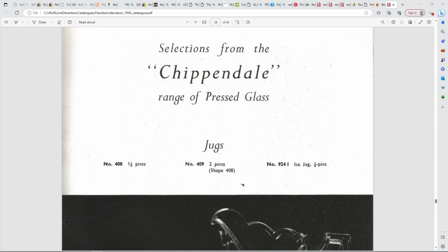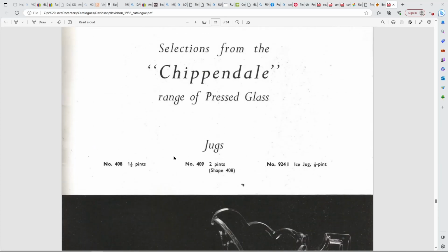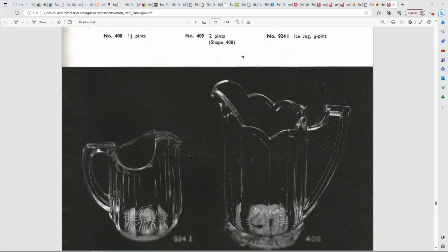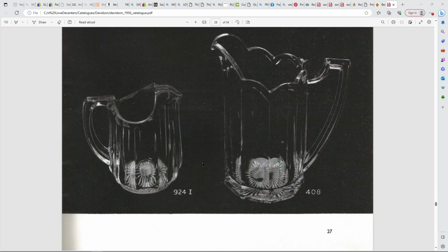So anyway, this is what they are. They're from the Chippendale range. Now, this range is monster. There's like 270 odd pieces in it. Originally it's a copy of an American patent that came to the UK in the 1930s. You could just collect Chippendale for the rest of your life. I think it's something like 277 different shapes. I might have that wrong, but it's around that number.